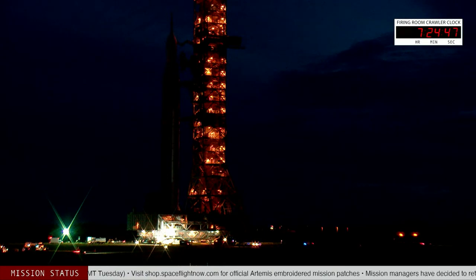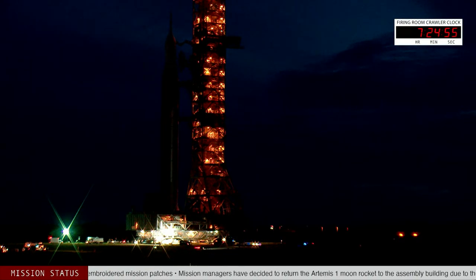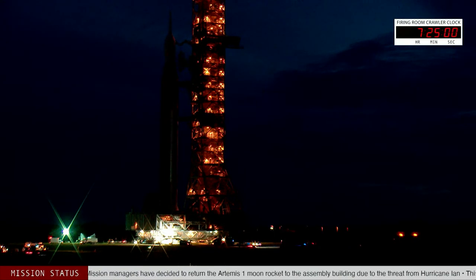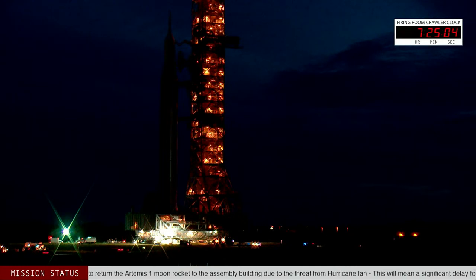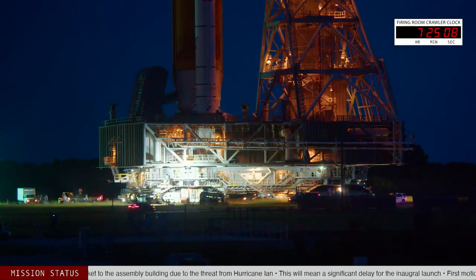The weather overnight has been favorable for this rollback operation. No weather issues, no thunderstorms. There are some rain showers. The outer bands from Hurricane Ian are impacting South Florida right now, and those rain showers and the chance of rain here in Central Florida will pick up later today into tomorrow as the storm approaches the Florida Peninsula.